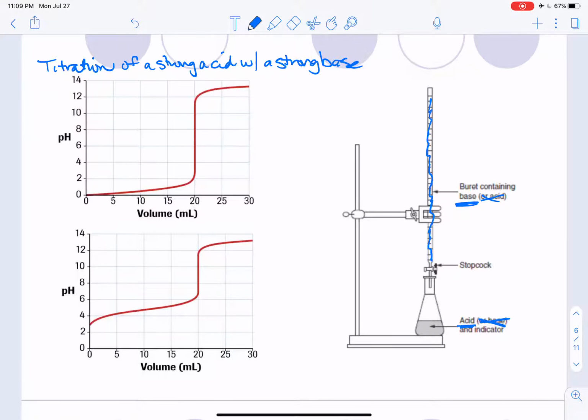And what we're doing is we're reading the pH of the stuff that's in there. So imagine having a little pH meter, and it's got its little probe in there, and it's giving you a little value right there, okay? So we're going to start out with a very low pH. This is a strong acid, so we're starting at about 0, and you're dripping base in there. So slowly this pH is going to rise until you use up all of the acid that's in there.